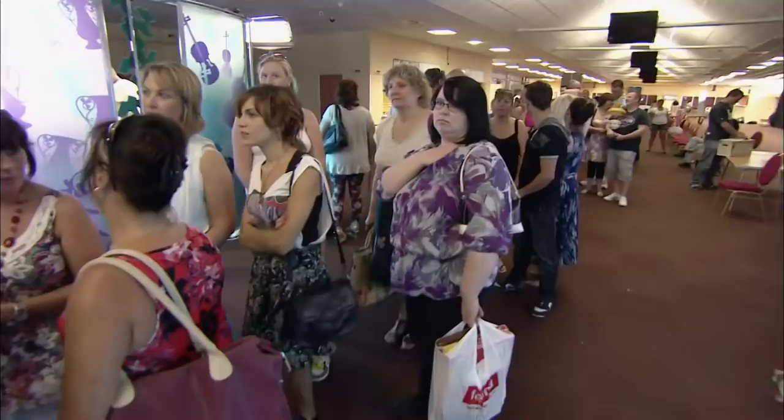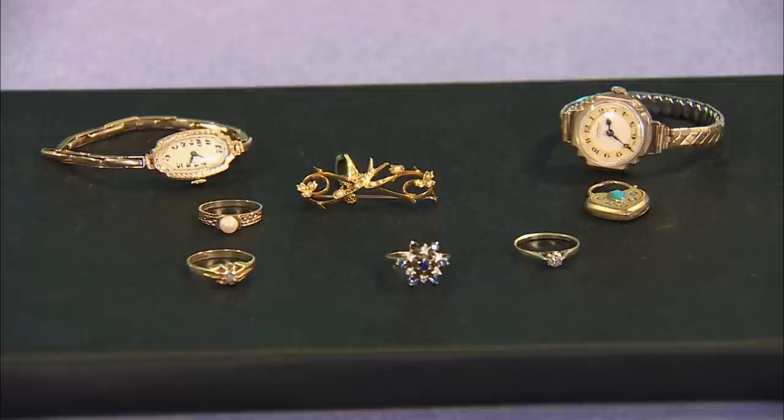Off to see Simon Schneider now, where it looks like Carol's emptied the contents of her jewellery box. Hello, Carol. You brought in a little selection of watches and rings and bits of jewellery. Why have you brought this in today? It was my mum's and my grandma's, and I just wanted to bring it in to find out a bit more about it and just really to see what it's worth. Is there anything there that you would wear? I don't think so.